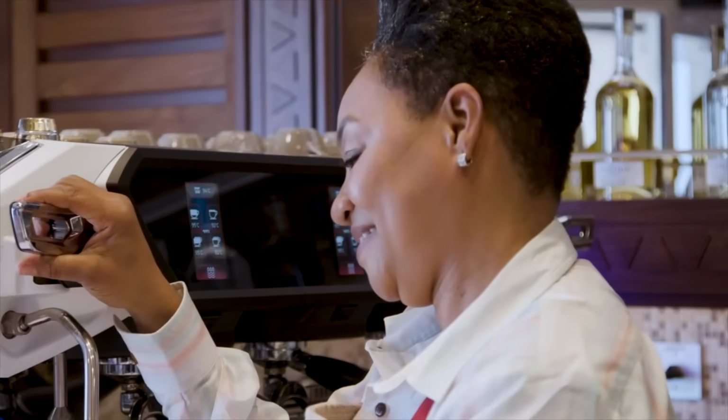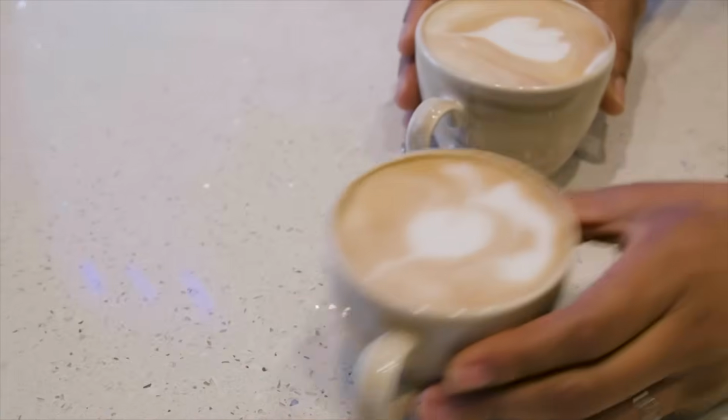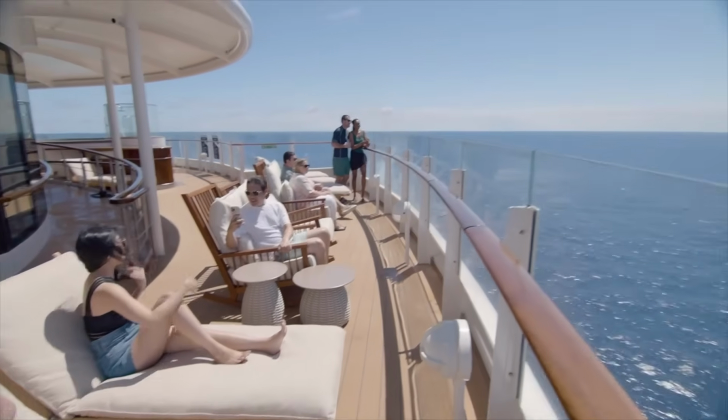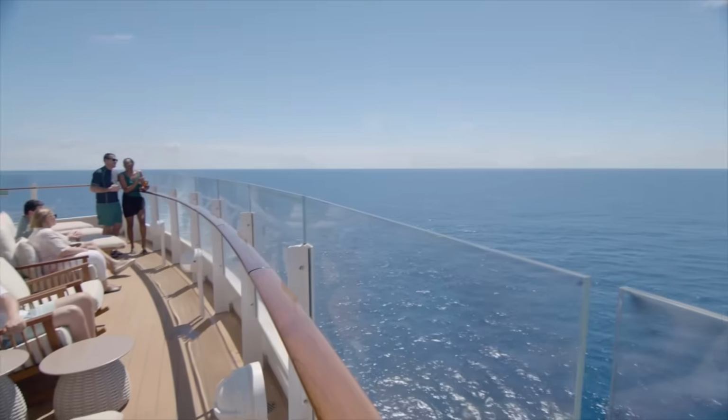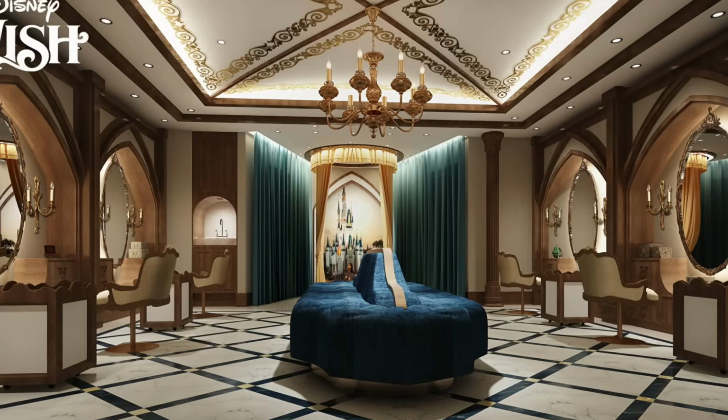They will have the Cove Cafe as well on board for adults 18 and over. This is going to be a coffee shop and bar. They also have a little area for adults only to lay out and enjoy the sun. Now, if you want a little bit of salon time while you are on the ship, they also have that.